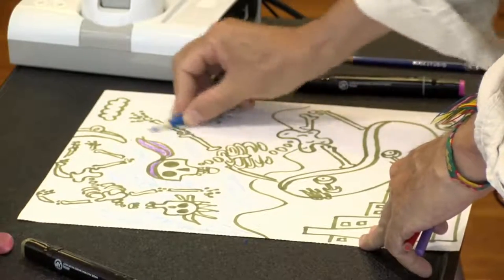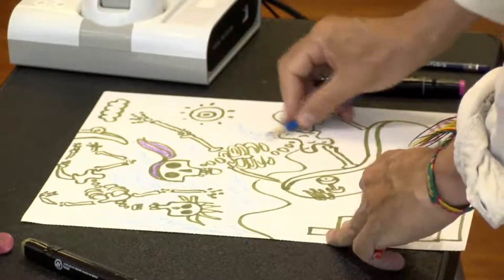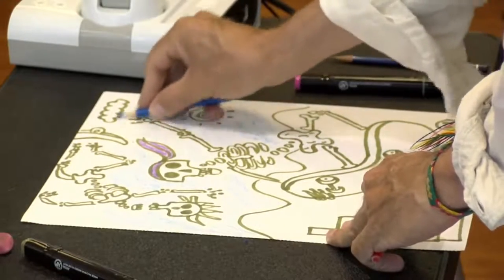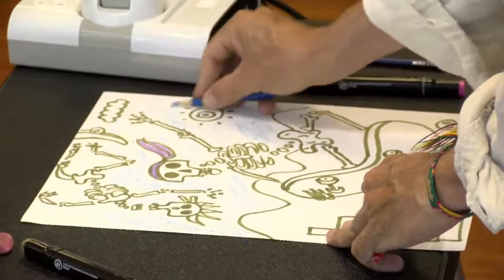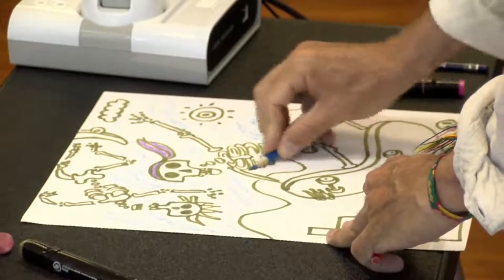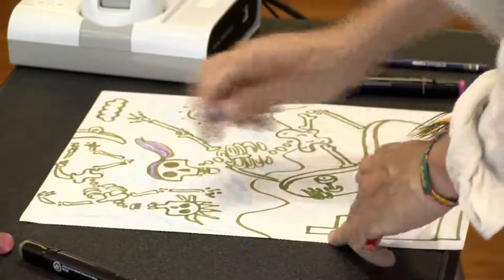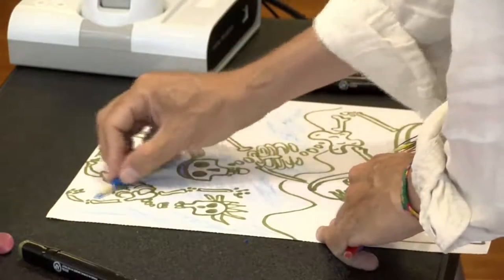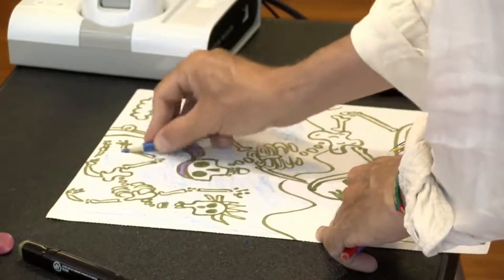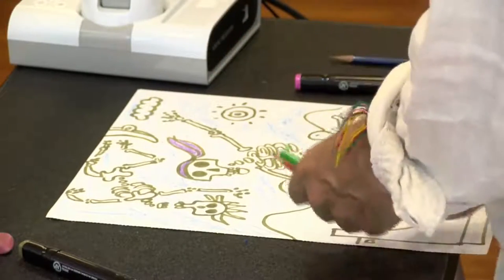So actually I'm starting a little bit with just background, which is very easy because there's not a lot of thought to it. You just get this kind of texture that you use for the whole thing. And it doesn't have to be super perfect. I like it like that. So that's one color to take care of.